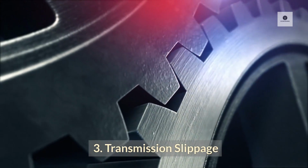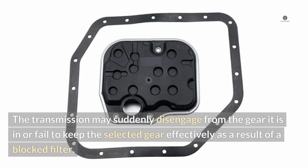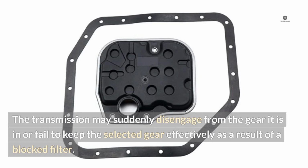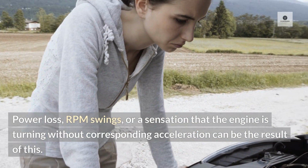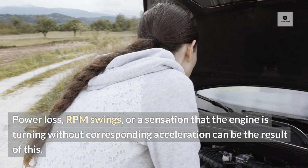3. Transmission slippage. The transmission may suddenly disengage from the gear it is in or fail to keep the selected gear effectively as a result of a blocked filter. Power loss, RPM swings, or a sensation that the engine is turning without corresponding acceleration can be the result of this.